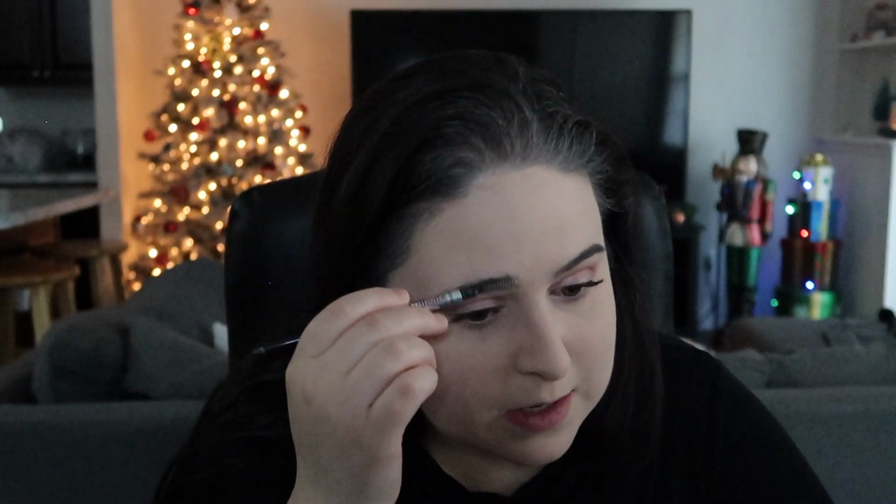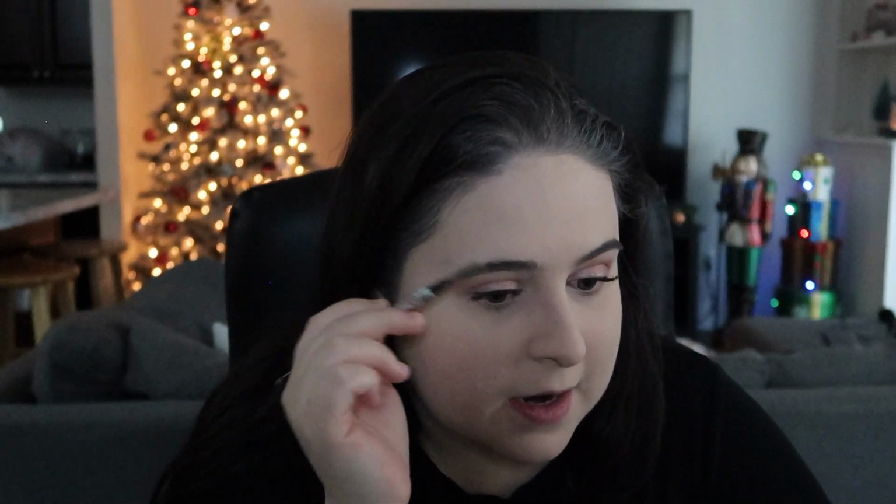I don't do anything actually to the inner part of the eyebrows because I do like that to look pretty natural. I like that to look like actual hair. So I will brush that up and then just leave the ends the way they are. And there we go, we have a normal-ish looking brow.